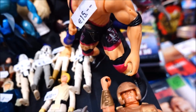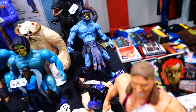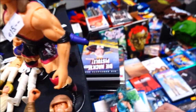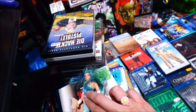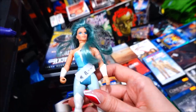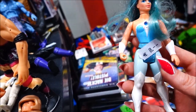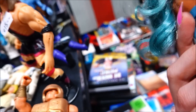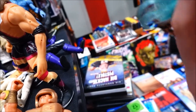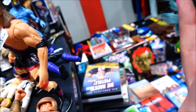Everything knocks, or everything falls over. Skeletor from the 2000 X line. And now I have the price sticker of Froster on my hand. It's 8. At first I was like, oh, is it Mermista? No, it's actually not Mermista. It's Froster. I have Froster, but I think mine has way more green hair. What country of origin is she? Does it say somewhere?